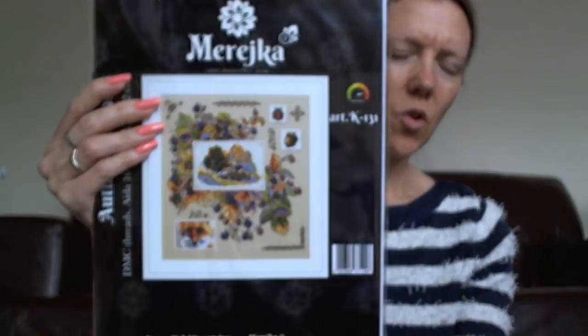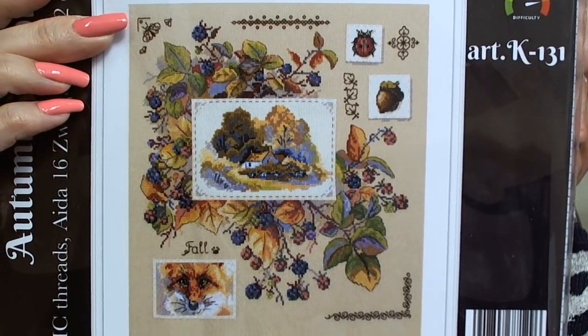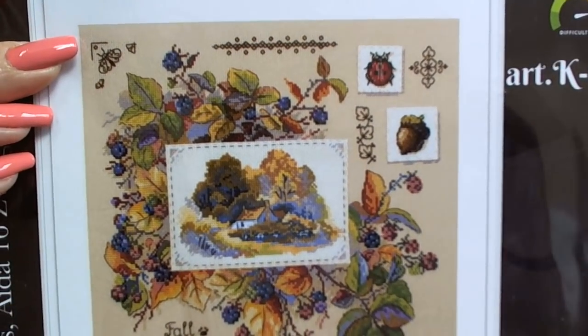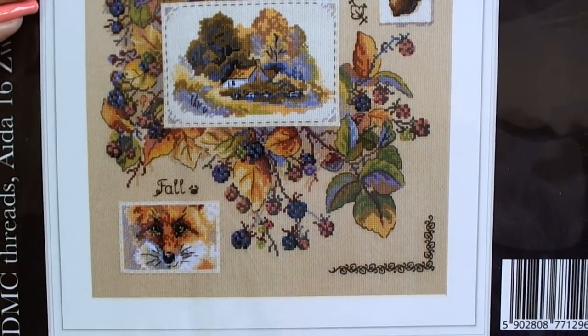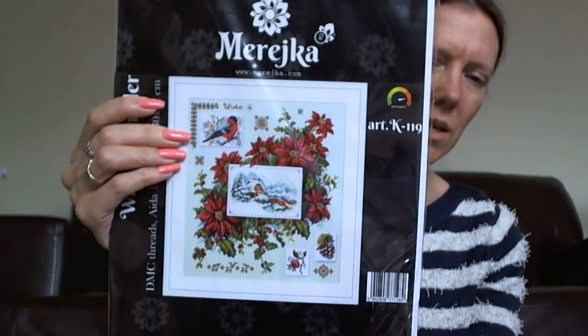Then this one is autumn, and I love the colours in this, really pretty. It's got a little ladybird and an acorn and a cute little fox. And the last one is winter.